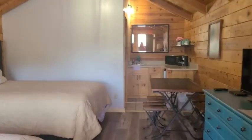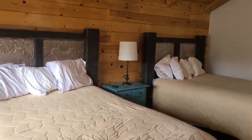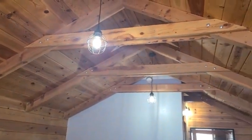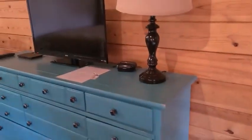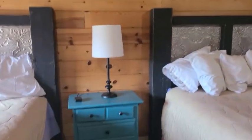So inside, there are just two double queen beds. Here's the ceiling. Look how cute. Okay, so when you come in, they have, of course, some racks, and then they have your luggage racks. They have Dish Network and free Wi-Fi, so that's a plus.